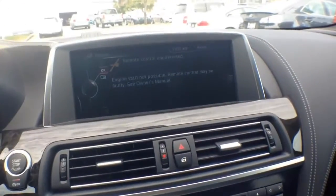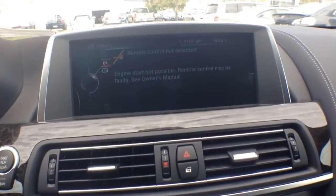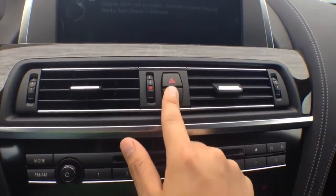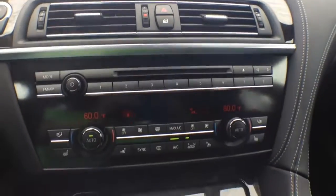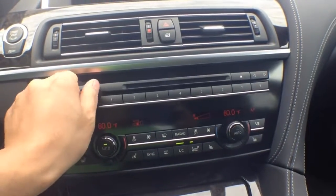Alright, let's take a look at the dash. Here we have the large multimedia screen. Very nice. The double air vent, emergency hazard light, and the door lock button. Multimedia control, volume control.